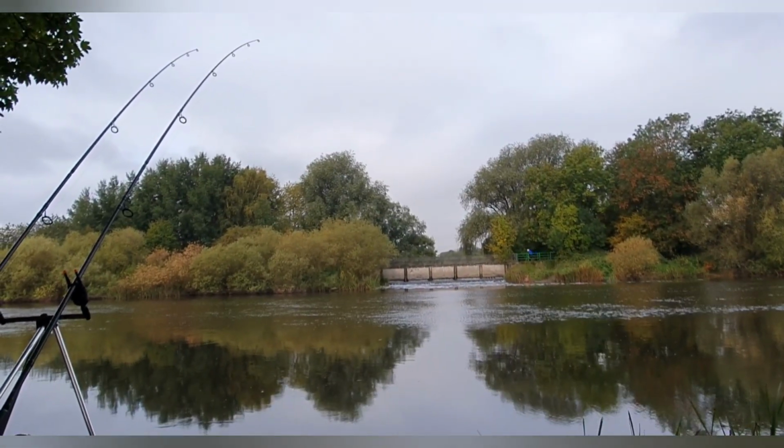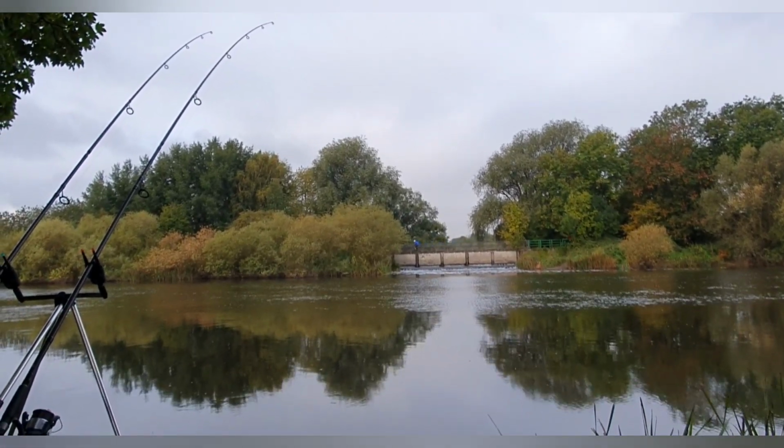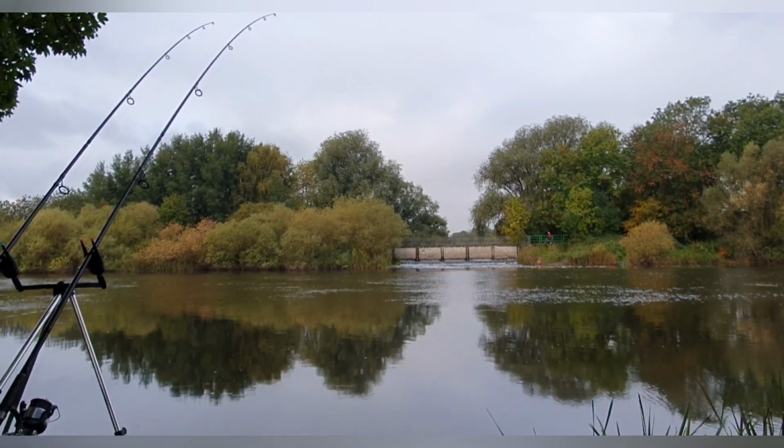Okay, so I've got both rods out now. One with a maggot feeder on maggots, another one on straight lead with a small prawn on it.